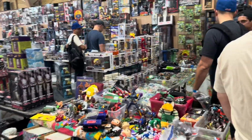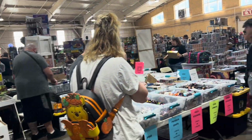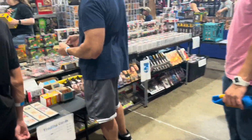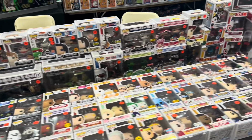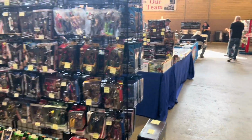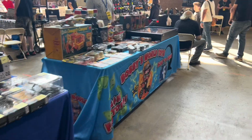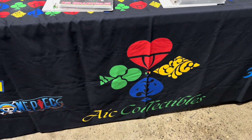And just giving a quick overview as we're walking from booth to booth, this show did not only have Funko Pops, they had so many different toys from every different collection you could think of. They also had video games, older, newer, graded, just everything you could think of. All pops at all these tables. They had older NECA figures, newer NECA figures, wrestling figures, retro Pokemon figures, just everything you can think of. This show really had it all. So if you're ever in the area during a ToyCon, I suggest checking it out. And now on to the next booth. Now moving over to our good friends over at AIC Collectibles.